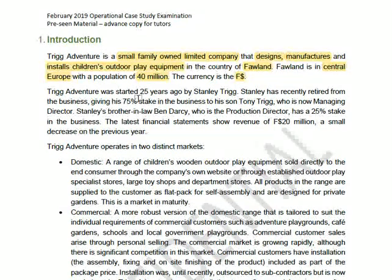Trigg Adventure was started 25 years ago by Stanley Trigg. Okay, so the business was named after its founder. It started 25 years ago, which is quite a long time, right? So they are well experienced in this industry, and throughout the last 25 years, they would have experienced many changes within the industry.